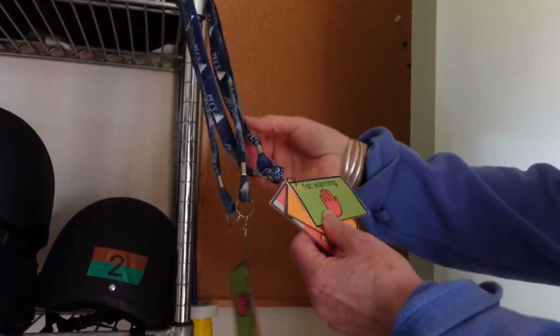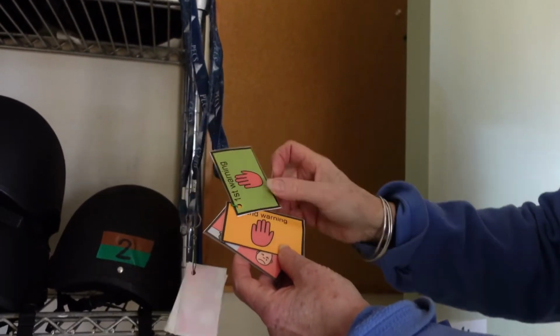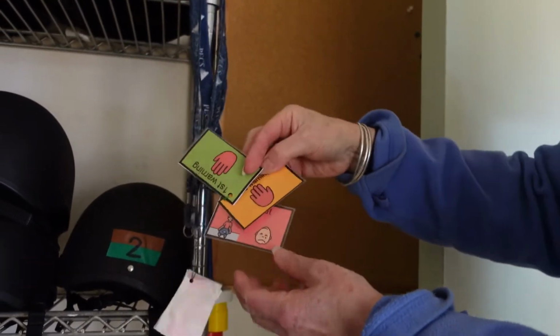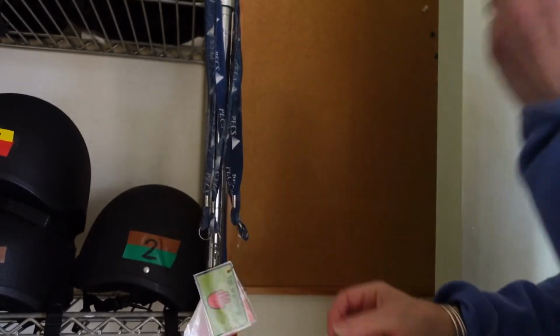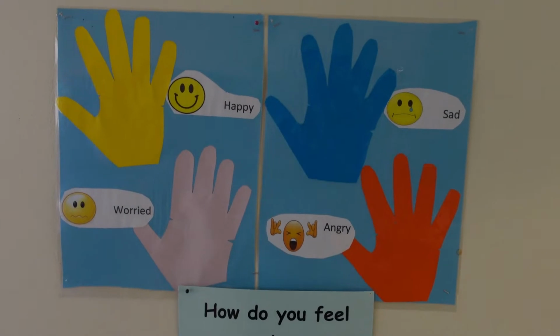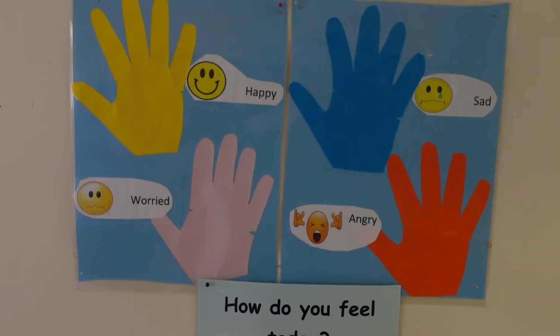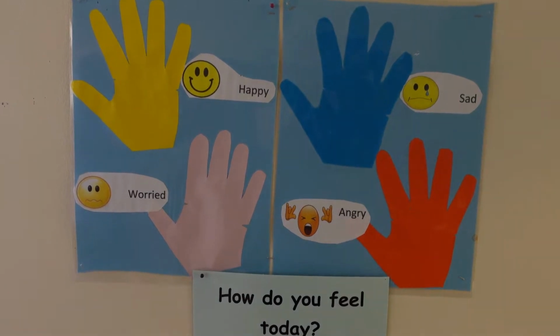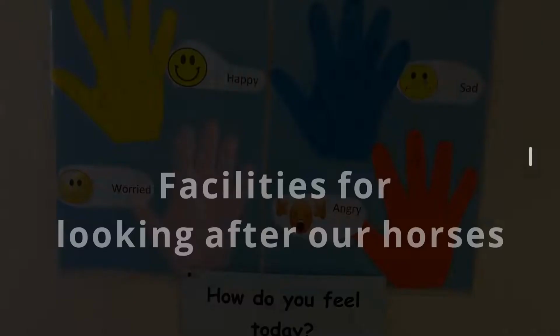These are really useful things for some of the children who have behavioural issues. We wear these round our necks and give them a first warning, and then a second warning, and then time out may be required. That's quite a useful gadget to have. And over on this wall here we have what we call our mood board. When the riders come in, we try and get them to indicate what sort of frame of mind they're in. So the ideal scenario is they might come in angry and go out happy.